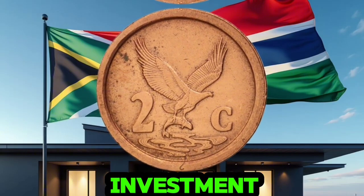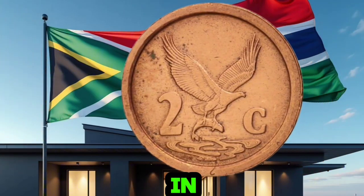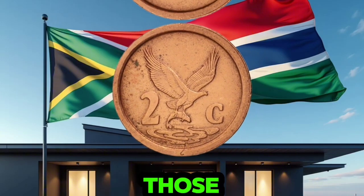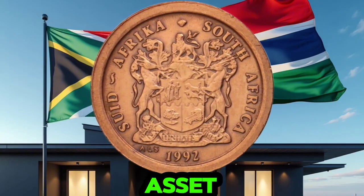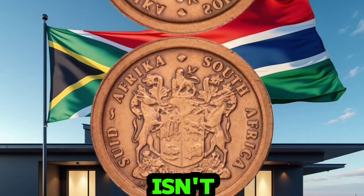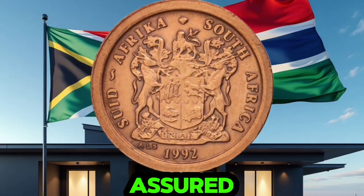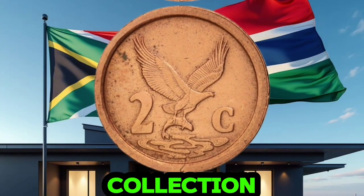There's also the investment potential of rare coins like this. The coin market has seen some crazy growth in recent years, with rare coins breaking record prices. For collectors looking to diversify their portfolios or those seeking an alternative investment, rare coins can be a surprisingly stable asset. But remember, the market is always fluctuating, and a coin's value isn't guaranteed. Before jumping in, it's always wise to consult with experts and do thorough research. But rest assured, the 1992 South Africa 2 cents coin could be a great addition to any collection.